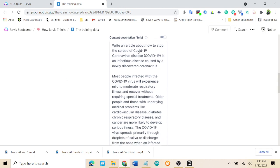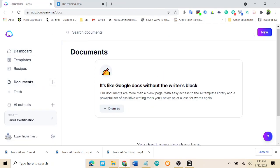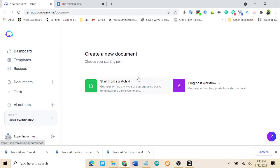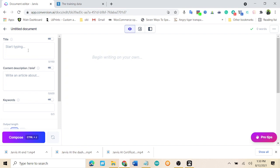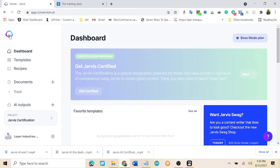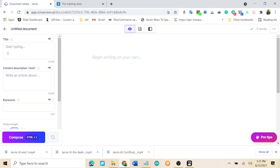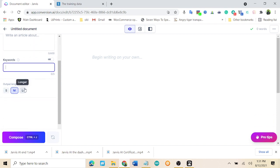So there's your description brief. As we'd see up over here, if we did do a document, we went with a new document. Let me show you what that looks like. So over here is your content description brief. All right, I don't know if y'all, I went pretty fast on that. So I click document, and then I click new. I was on the dashboard. Click plus new document, or click document, then go to new. Start from scratch right over here. Title, content description brief, keywords, output length.